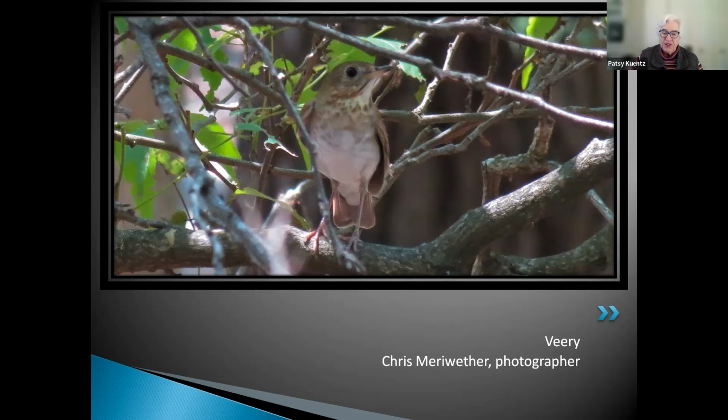2021 brought the first documented sighting of a veery in Phil Hardberger Park, and it was made by one of San Antonio's young birders who was patient enough to get this photo, and I really appreciate him allowing me to use his photo.